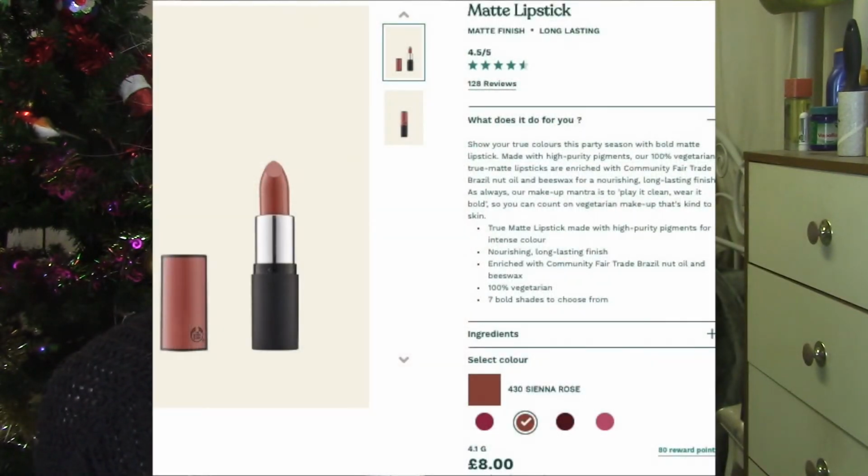The only other things that I can think of to include are actually more recent to my collection. So I have got this one from The Body Shop, which is just called their matte lipstick. It's in the shade Sienna Rose. I tried this pretty recently.